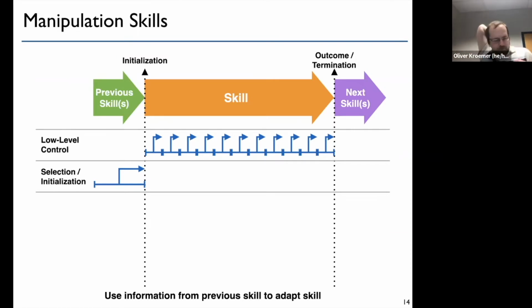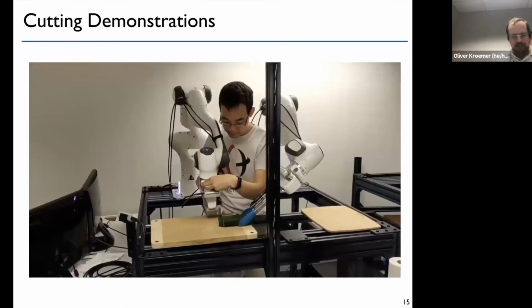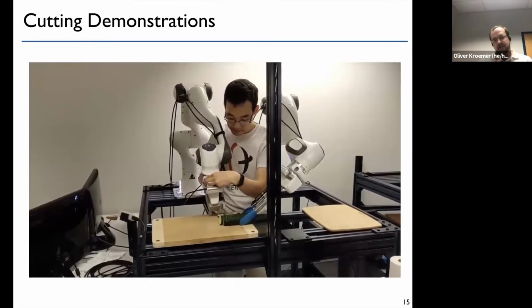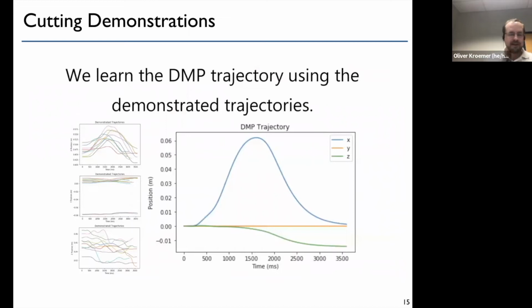So for manipulation tasks, obviously we're often interested in tactile sensing because of the contact-based nature of it. Well, let's look at a task which we've been doing a lot in our lab, which is cutting. So here we have my student, Kevin. He's demonstrating to a robot how to do a cutting task. I should mention there is another student off camera with their hand on the emergency stop. So this is using the gravity compensation of the robot, to make sure that it's all safe. And he can give some demonstrations of this behavior.